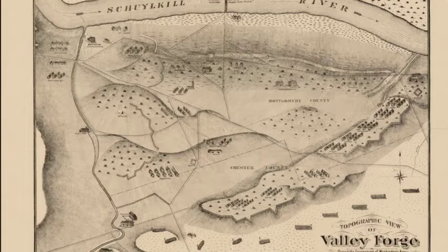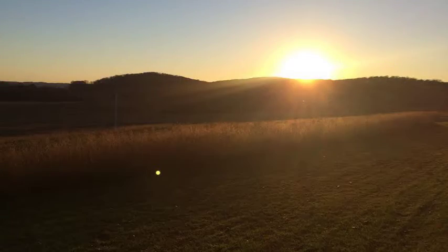Valley Forge gave the Continental Army a geographic advantage. There are wide open fields, slopes, ridges, and the Schuylkill River. These features made Valley Forge a natural fort.